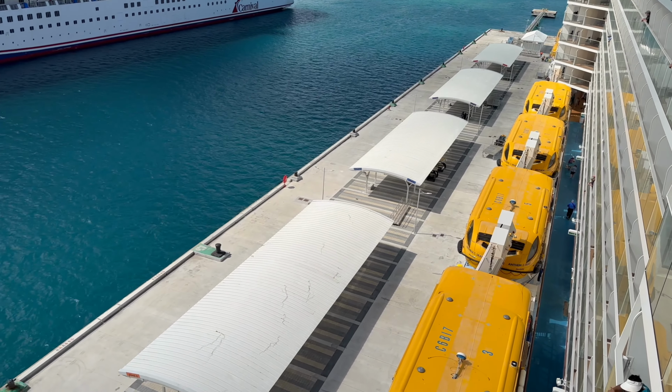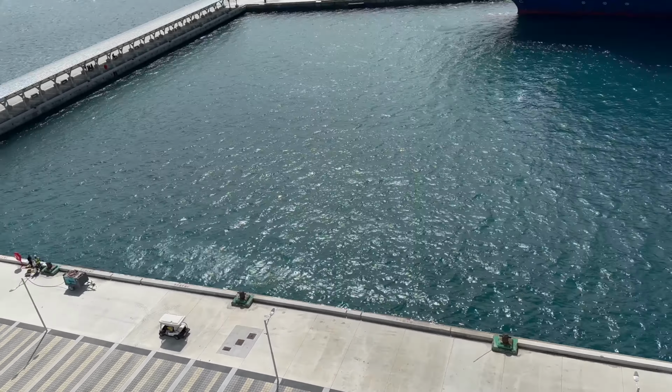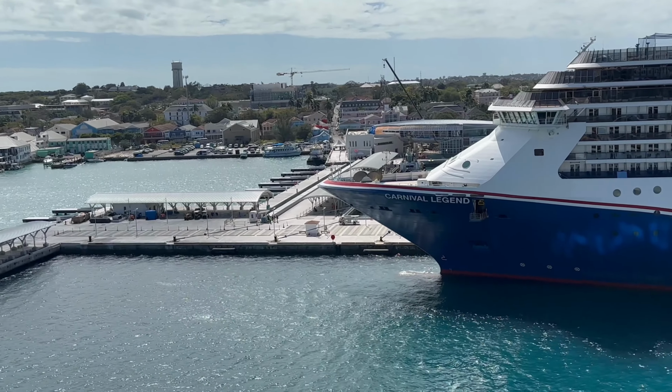Depending where your cruise ship docks, it can be a 5 to 10 minute walk along the pier into the cruise port area. As you can see here, the area is flat and they do have shuttles running back and forth.